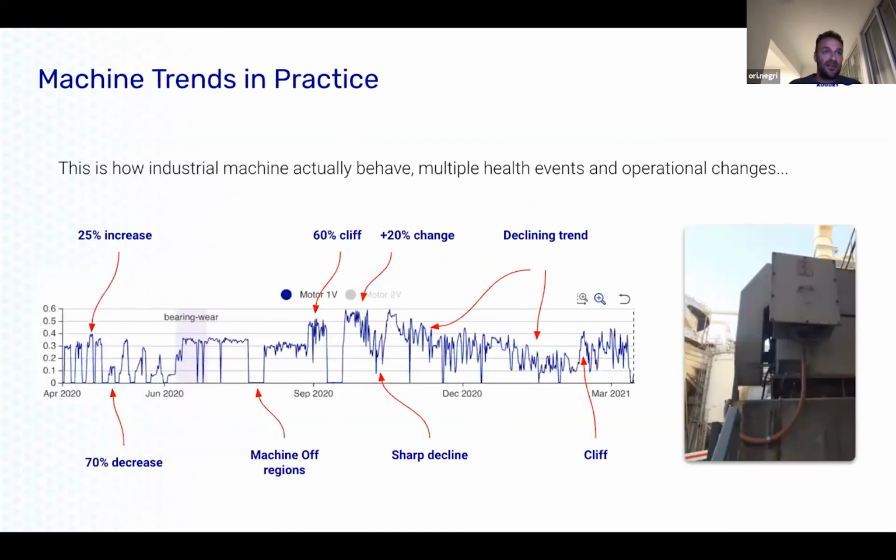But in reality, this is how the trends of a machine look like. This is how the vibration energy of a machine looks like, and see how many events you have in a machine life cycle. I can start to list them all, but it makes it really hard to achieve a solution with really high recall accuracy while keeping the precision high and the false alarm level low enough, in order not to tell the customer every hour, you have an issue, you have an issue. So this is one challenge that we are facing.